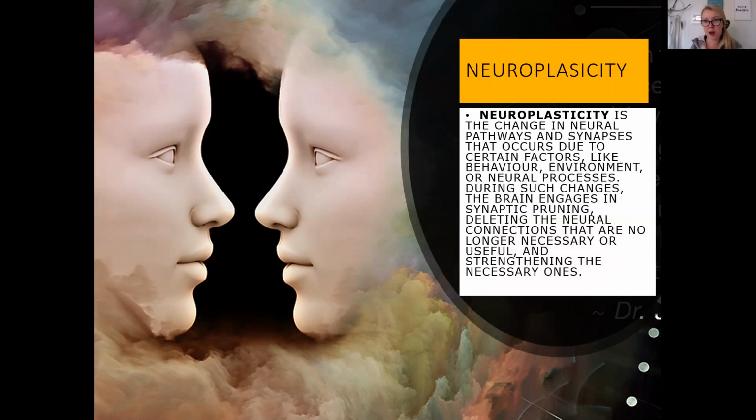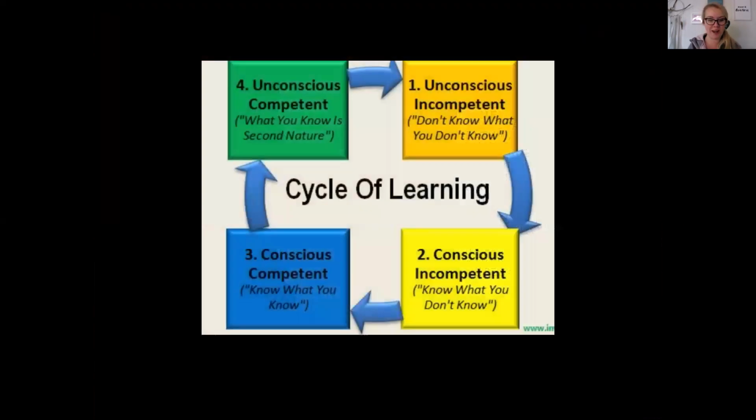So when it comes to forming a new habit, if you're focusing on something new and not focusing on an old habit, over time, your brain will actually synaptically prune it away and focus on strengthening the necessary ones, which would be the new ones. How freaking amazing is that? So that in itself, neuroplasticity, you have, I have, we all have, and it's something that supports our change system, basically.